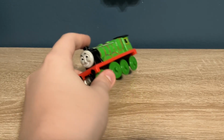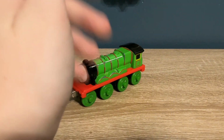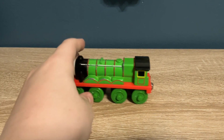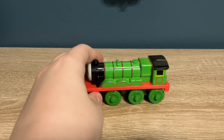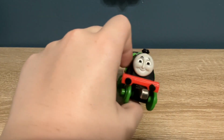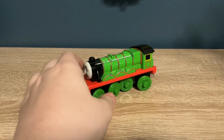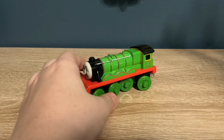The mix between Take-Along and Wooden Railway is so good. Unfortunately, he was without his tender, but I could probably just buy the tender off eBay. But, dude, look at that face. My god, I can't believe I actually own something from 2004.